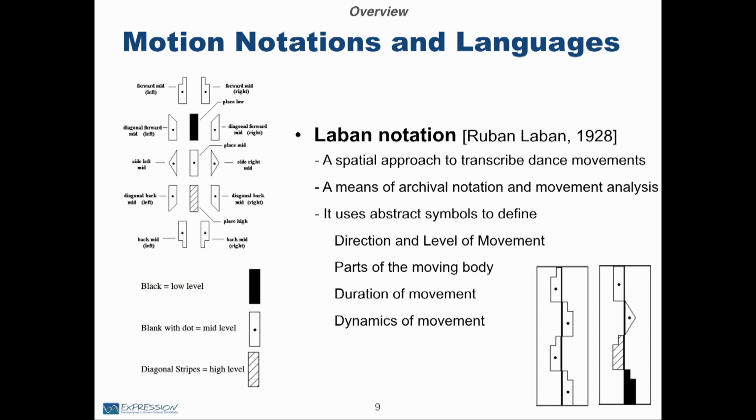On the down left corner, you have the level of movement, which is the higher part of the body, the middle part of the body, or the lower part of the body. He also tries to code different parts of the moving body, but also the duration of movement and the dynamics of movement. So the expressiveness is expressed in this last component, the dynamics of the movement with the effort parameter. I will talk about that later.